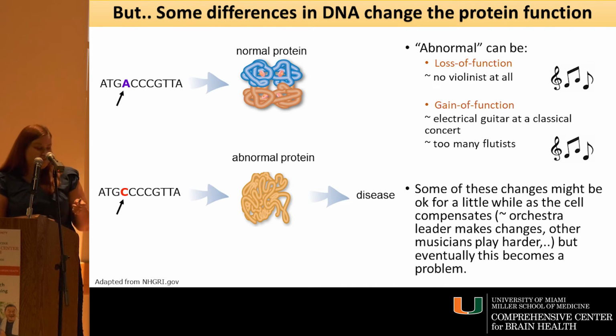Now when you have mutations, right, maybe the A at a certain position gives you the normal protein, where the orange protein can interact with the blue proteins and do its normal function. But if you have a mutation, so for example, if you have the C here, your protein doesn't fold correctly and it becomes abnormal, and it can no longer interact with the blue protein.